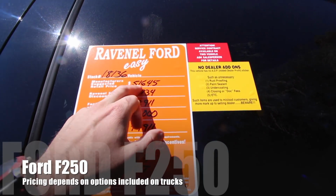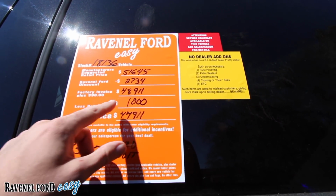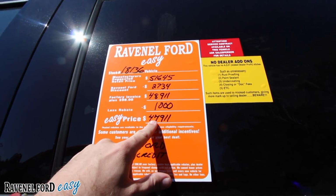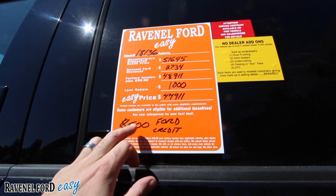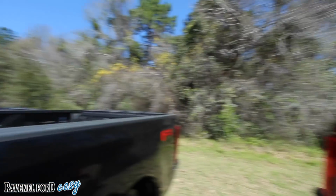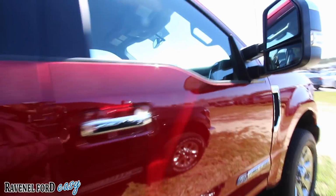Retail $51,645, discount $27,34, $98 over invoice is $48,911, $1,000 rebate, that puts you at $47,911, and $500 Ford Motor Credit. Okay, so there's that. Let's keep moving through, right?